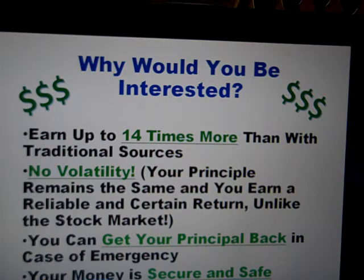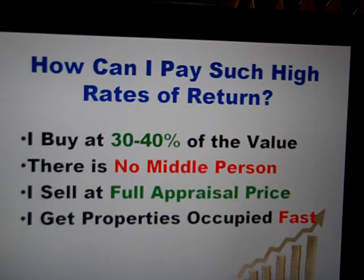And how do we figure that? Let's look. I can pay a high rate of return, and the reason is I buy at 30 to 40% of the market value. There is no middle people involved. There is no realtors. There's no banks. There's no middlemen. Just no middle people. It's you and me. I sell at full appraisal price, which means usually we have a realtor sell it at a full appraisal price, or in many cases we've had people come and say, hey, I want to buy that house as soon as you're done with it. Okay. We take their number and we call them.